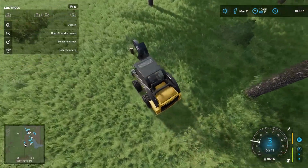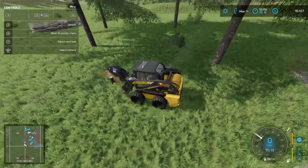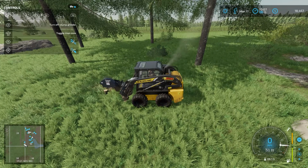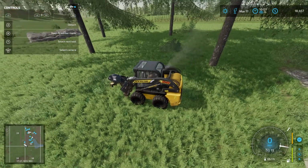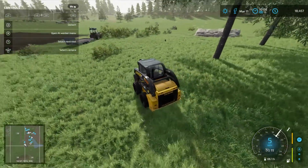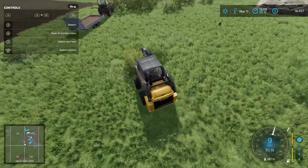Some of these other stumps. Get rid of those. And we're going to get rid of the stumps of the big trees basically as soon as we chop them down, just to get them out of the way as quickly as possible.